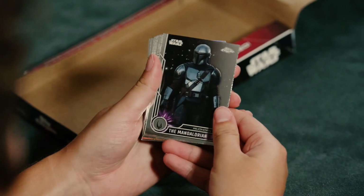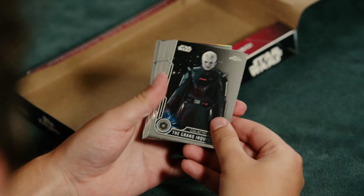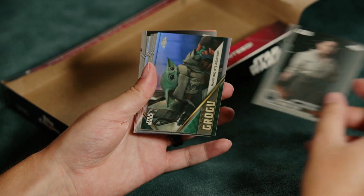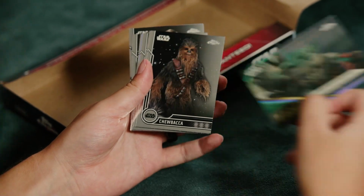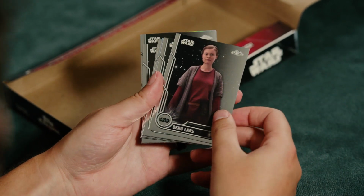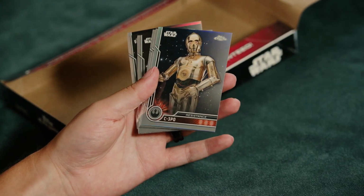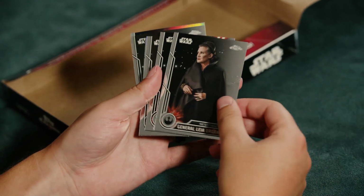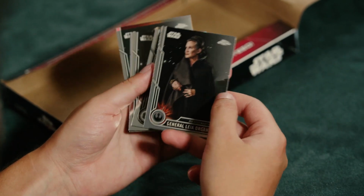Mando. I'm a fan of any Mando card. The Grand Inquisitor. Rose. Journey to Grogu. There's Chewbacca. Aunt Beru. C-3PO Rainbow Foil. Oh man, that one's pretty damaged there. The Leia card. That's unfortunate.